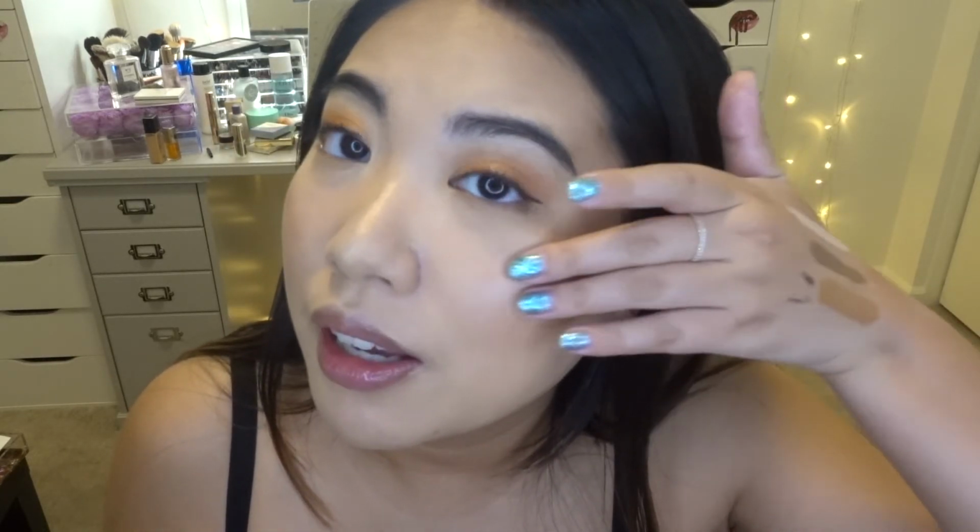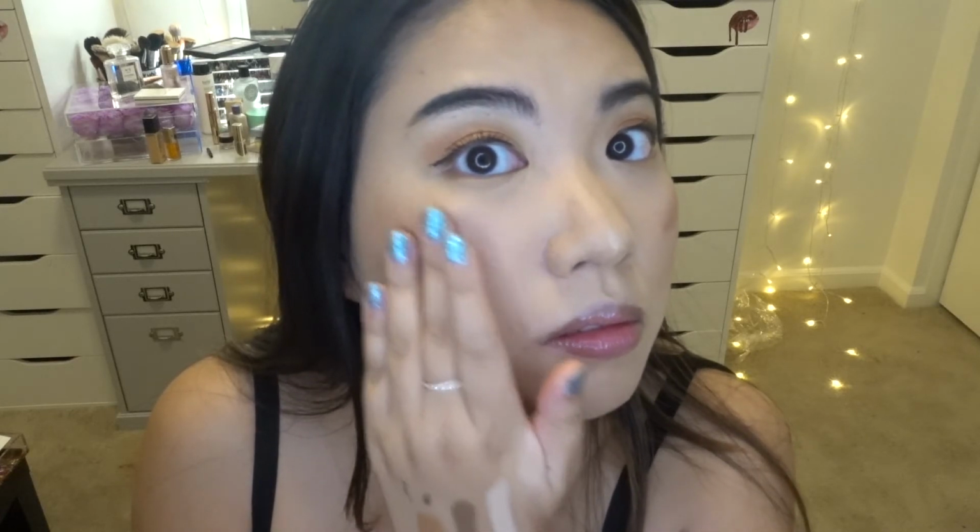And I'm trying to blend downwards so that it mixes with my contour. And also use a little bit of the hand just to blend it out. So yeah, that's the face makeup. I really love it. I think it's a very clean, sophisticated look. So moving on to the lips.